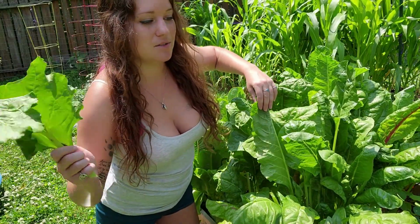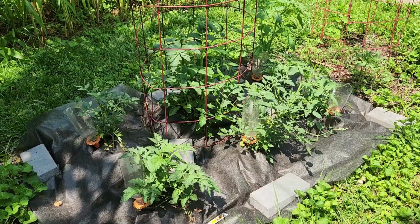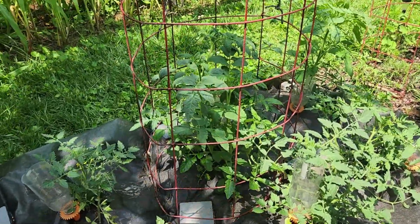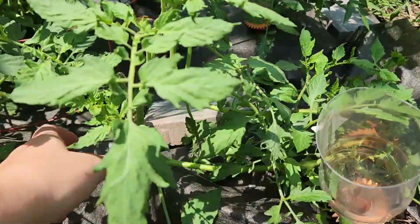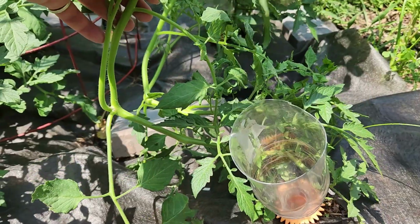Let me show you the tomatoes and then we will get to work because it is hot and I wanna go to the river. I am sure that you guys can tell these are bigger now, especially the one in the cage. I put the cage right in the middle so that it can support the ones around it, but this guy right here is not wanting to play ball. He's got a funny crook to him and I got something for him.